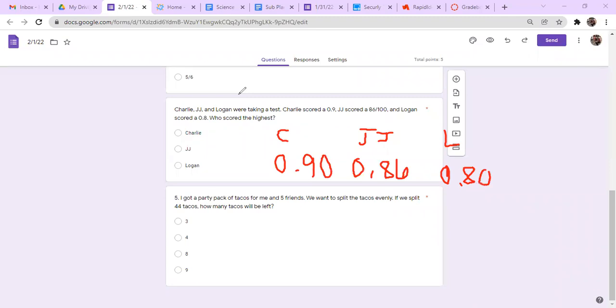If I want to know who scored the highest, well, I see a 90, I see an 86, and I see an 80. I know that 90 hundredths is greater than all those. That answer is going to be Charlie. Of course, my baby got the highest grade. That's what I'm talking about.